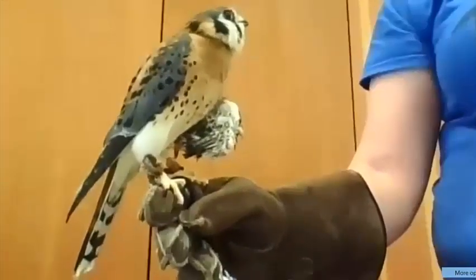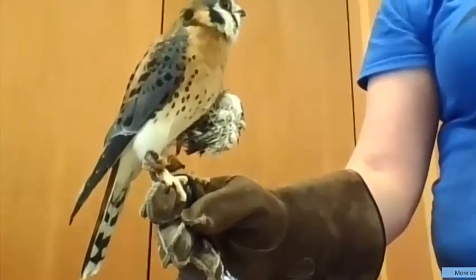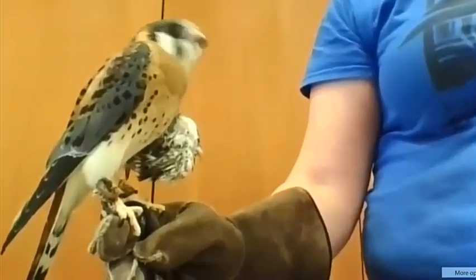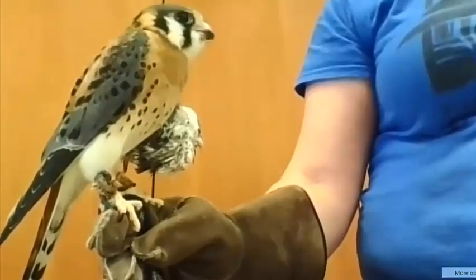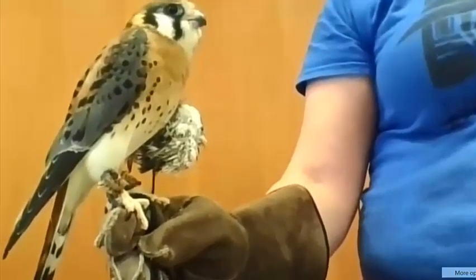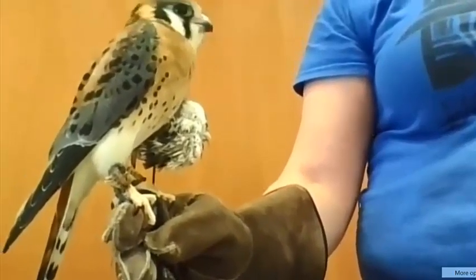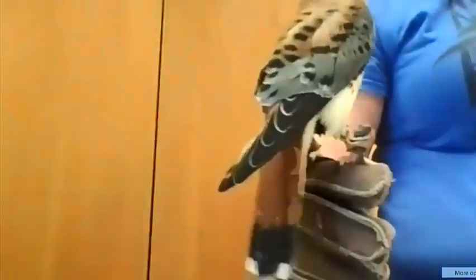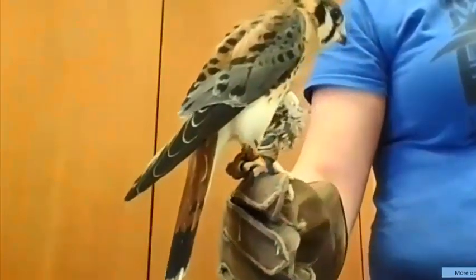Since they like to live in wide open areas, they often are found perching on fence posts or wire lines, electricity lines, and looking for their prey. And what they'll do is they'll pounce or dive towards their prey. They will sometimes hover, and when they hover, they face the wind, and they use their long tails to adjust and stay in place.